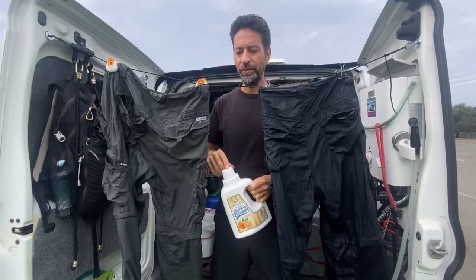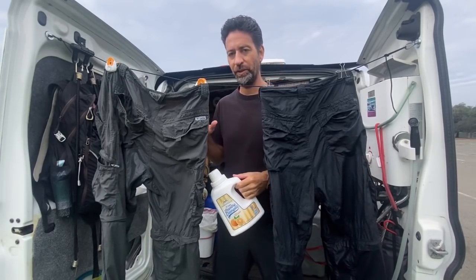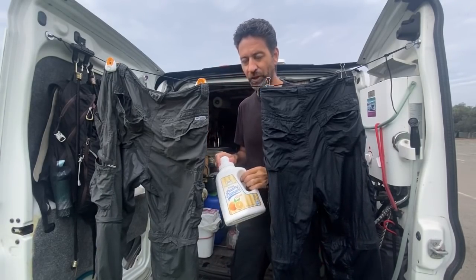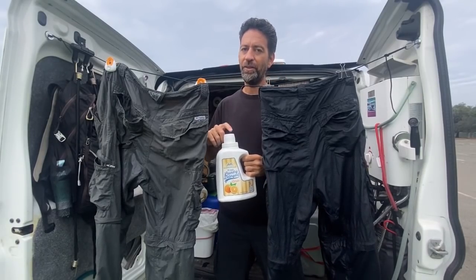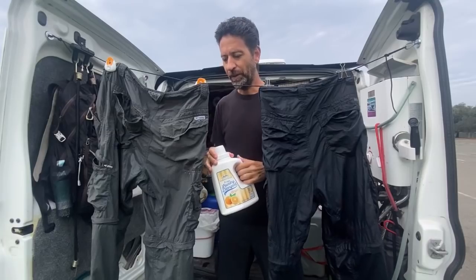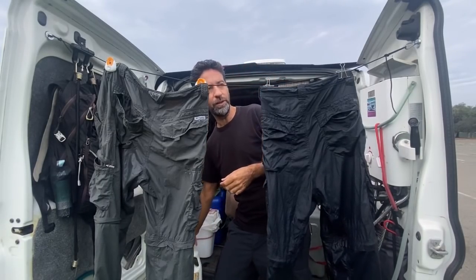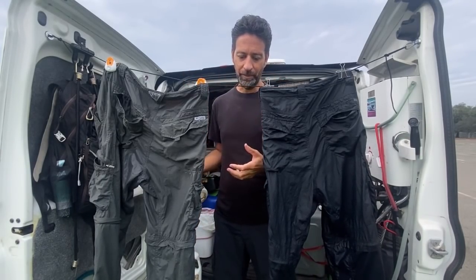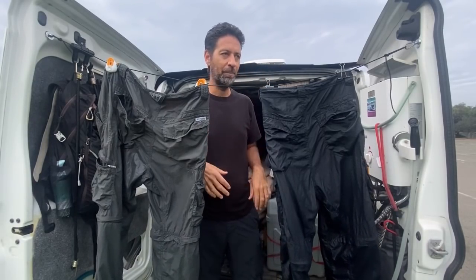I think that's important, one, because I'm just dumping this out on the grass, so I don't want to kill any grass, I don't want to cause any damage on anything, but two, I think it's better rinsing. I think it rinses easier. So if I use a really harsh detergent, I'll end up using a lot more water and a lot more time. And that's really the downside to doing this, is that it takes a bit of time.